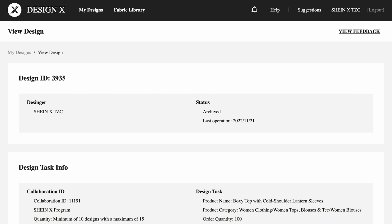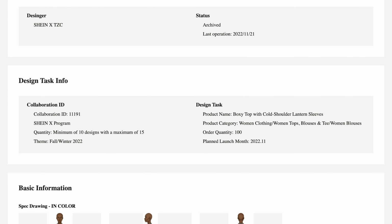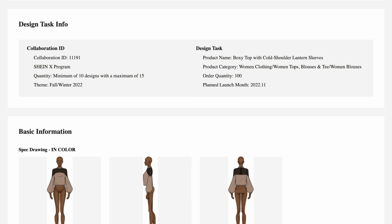Here is an example of one of my random looks. Let's do the brown boxy top. In a SHEIN tech pack, they require you to name the product. This is a short description of what the product actually is, which is a boxy top with cold shoulder lantern sleeves. This is going to be the actual title of the product when showing on their website. You also have to come up with a product category. Very simple. This is obviously women's blouses or women's tops.